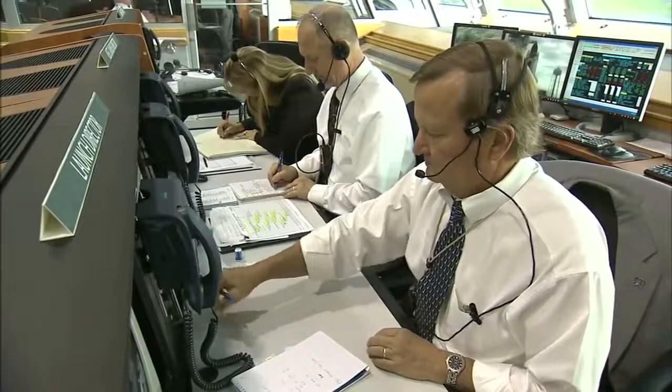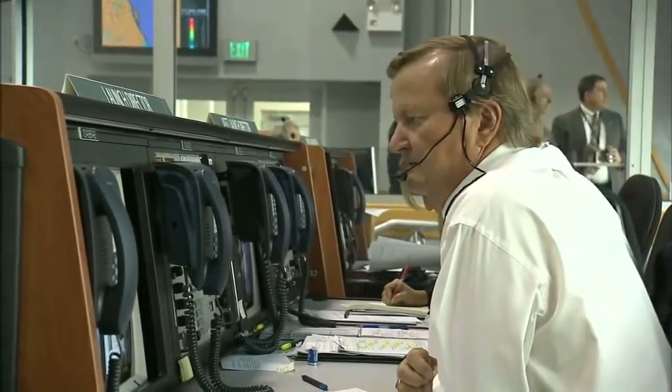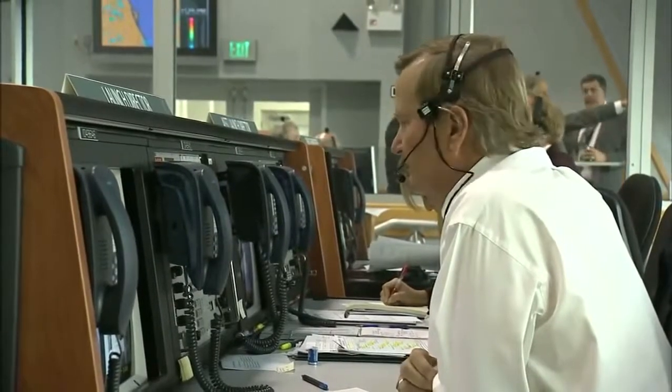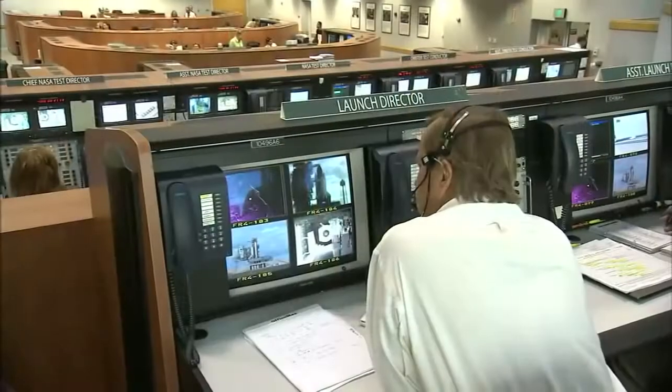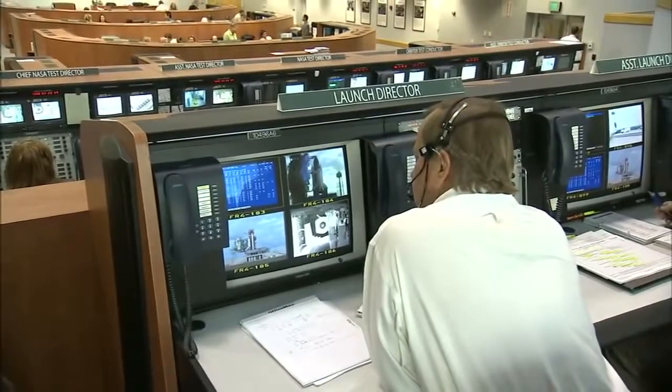Not be a wallflower, but stand up for that system or in the safety world, whatever it may be. So it took a combination of technical smarts and a dedication and conviction to the safety of the crew and to the vehicles to sit in that prime room.